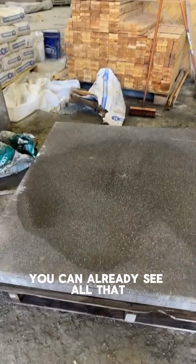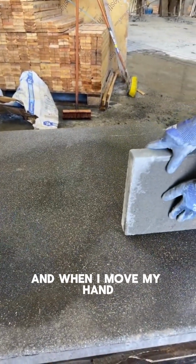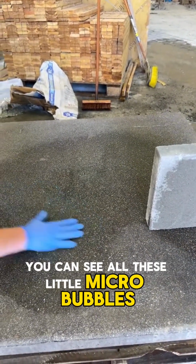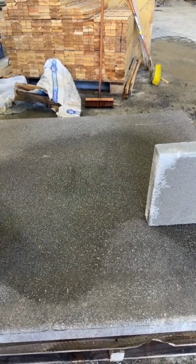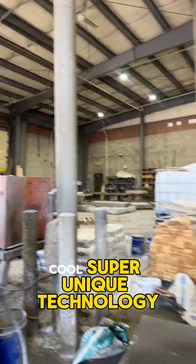Yeah, you can already see, there was a pool of water here just a minute ago, and when I move my hand, you can see all these little micro bubbles. That's our fine pores where the water's entering. Yeah. Cool. So super unique technology.